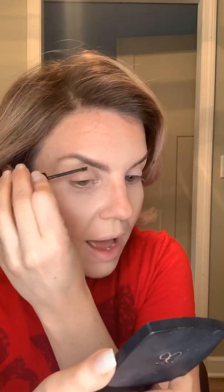But anyway, if you have very sparse eyebrows to begin with, you definitely want to add this because it's going to make your brows look like you have double the volume of them. Love these products. Hi, Stephanie.